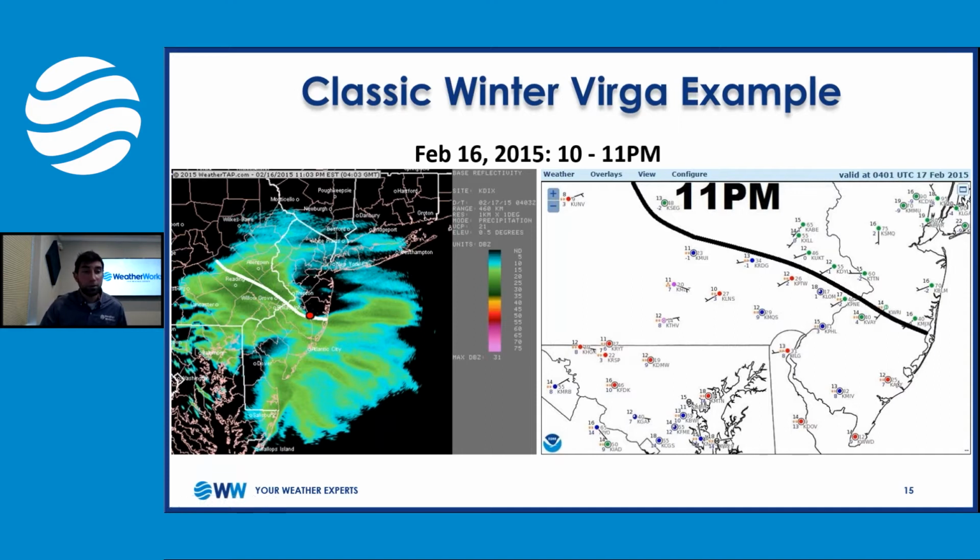Even though it looks like Allentown's probably snowing pretty good at this point, they in fact are not. They're snowing pretty good at 4,000 or 5,000 feet, but there's plenty of dry air between that and the surface. And it's just going to take a little while for that to continue to saturate the atmosphere. And eventually, yes, it will reach the ground.